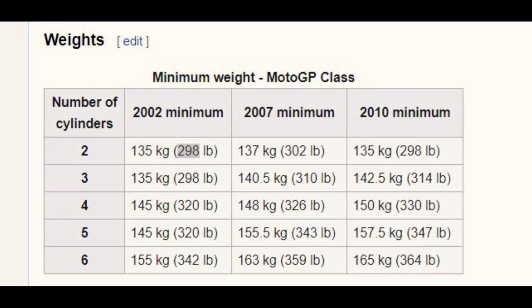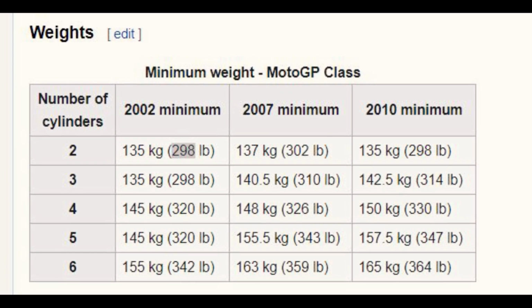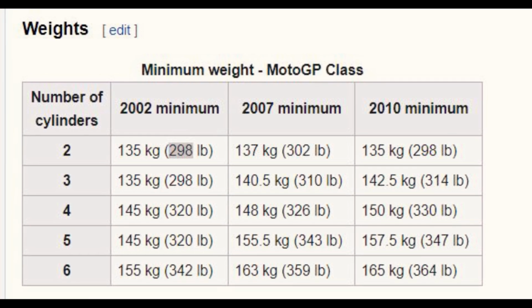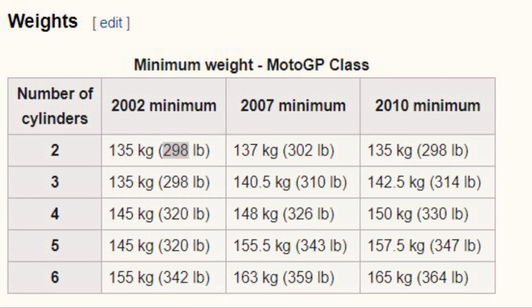Essentially, 2-stroke race bikes were being phased out for 4 strokes, which is something that Ducati is much more familiar with. So as always, in comparison to 4-cylinder and above bikes, twins will have to be given some sort of advantage. See, in Superbike, that advantage was a much higher ceiling when it came to displacement, but in MotoGP, the advantage would be a much lower minimum weight requirement, thus giving the bike an advantage in handling. Back in 2002, twin-cylinder bikes could weigh just a smidge under 300 pounds, while the rest had to weigh in at 320 pounds and above.